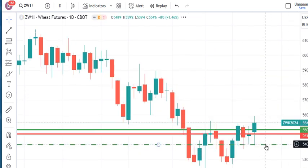Corn, sideways move is expected. Wheat, the difference here between this buy and that sell level in that market is $350 a contract. A sideways move is expected. There's a lot of wheat out there globally.